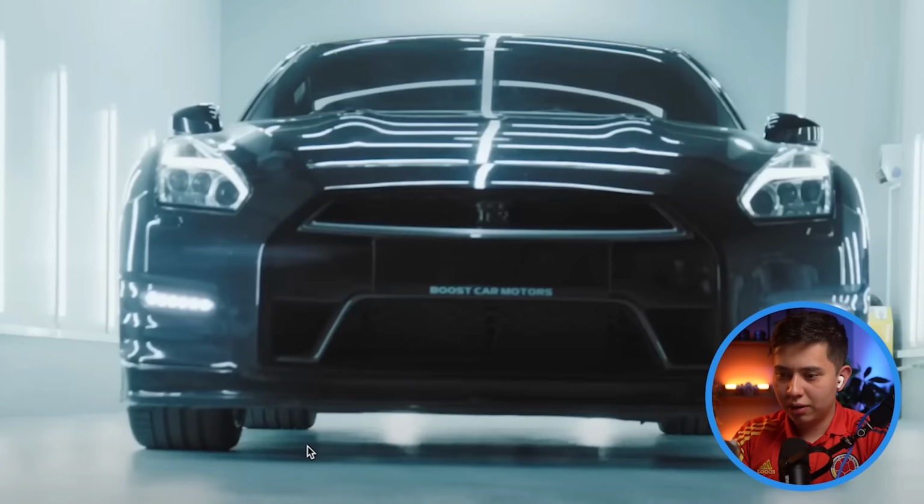That's a really cool parallax shot where I think they're pulling in and zooming out. At the beginning, it looks small, and then it's starting to get longer.